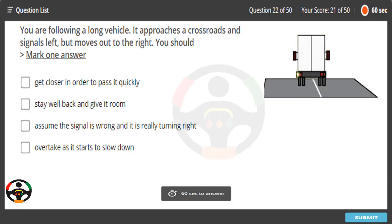You are following a long vehicle. It approaches a crossroads and signals left, but moves out to the right. You should get closer in order to pass it quickly, stay well back and give it room, assume the signal is wrong and it really is turning right, overtake as it starts to slow down.